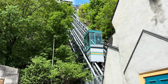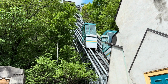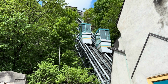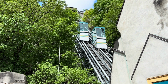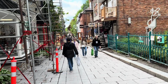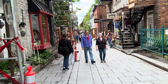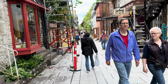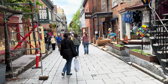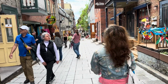And here we have the funicular, which takes you from the old city lower to the old city upper, and the price is $5 per person, and that's one way. And this is typical of Quebec. You know, when they talk about the old French city, there's little pathways through the city and narrow streets with lots of shops and restaurants, and very quaint and beautiful.